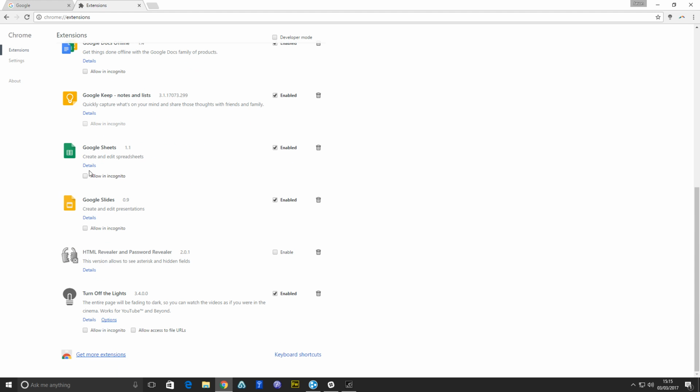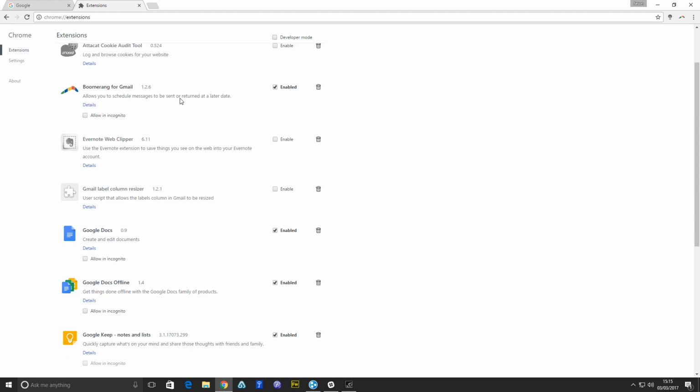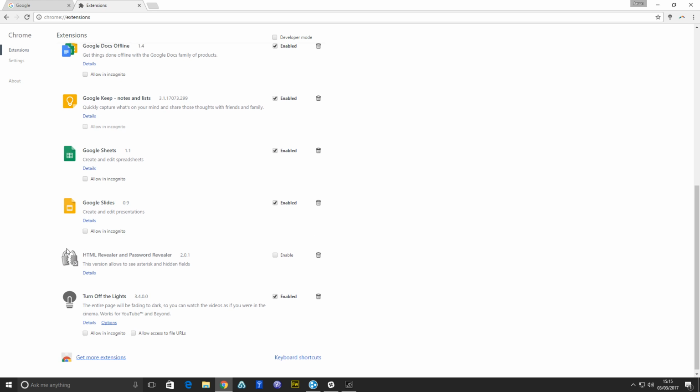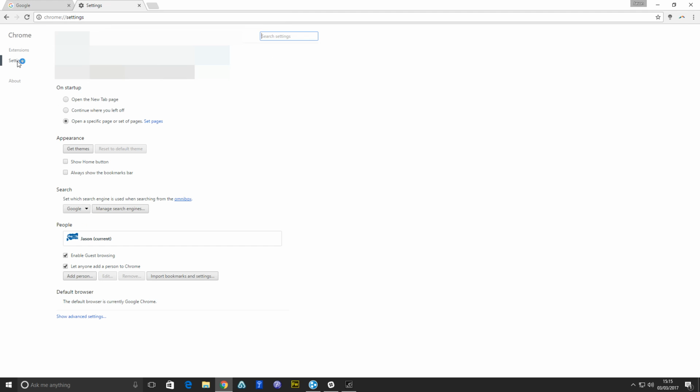Okay, everything on this list here I have added myself. I know it is safe, but you will probably not be sure. So just delete everything except the Google Docs offline. All of that sort of stuff is perfectly safe to use. If you're not sure about anything on there, just delete it. Okay, and that will get rid of any of the nasties that are in there. Next thing you want to do is click on settings. You want to get into your settings and you want to go to on startup.